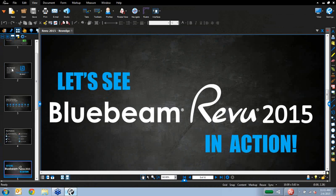Before I launch into it, I want to make sure everybody knows this feature, batch slip sheet, is exclusive to Revu Extreme. So if you are interested in this feature after I show it to you, you want to make sure you're looking at Revu Extreme. This is the only feature I'm going to cover today that is unique to Extreme. Everything else is in all 3 versions. So with that, let me show you how it works.